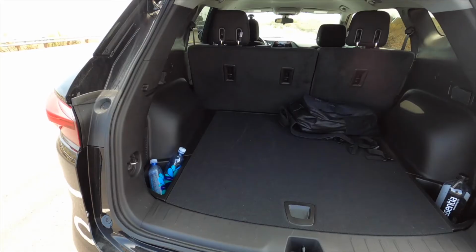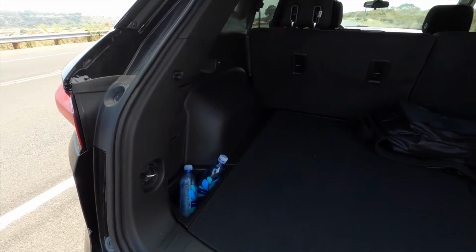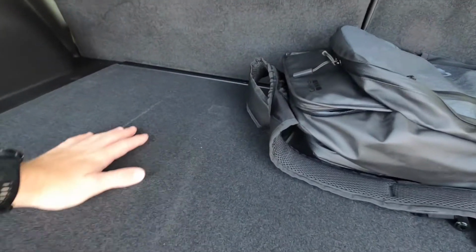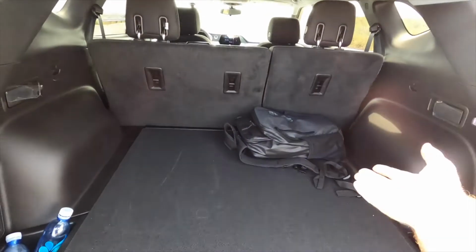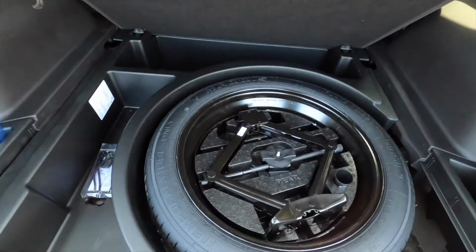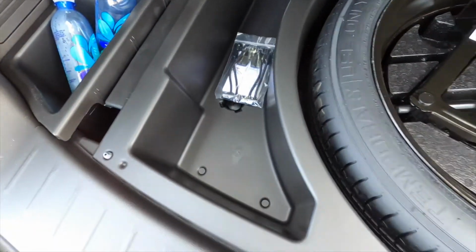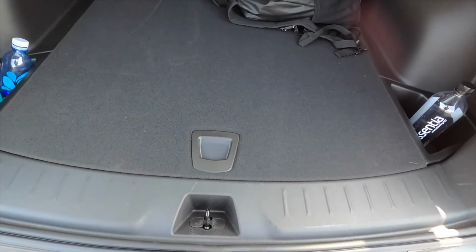All right, so in terms of practicality in the trunk, there's a lot of space. You've got a couple little cubbies on the side, which I'm guessing one of these is probably going to be eliminated if you get that Bose system. But I mean, half my body can fit in here. You can see how tiny this bag looks in here right now. Then also underneath the cargo cover, you not only have a spare, but you also get all this extra room for more storage. Again, I don't know if that gets taken up when you get the optional Bose package or not.